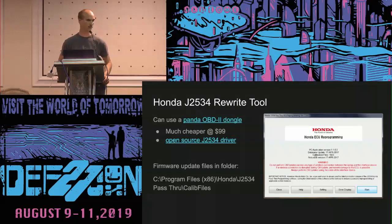So the company I work for, they actually make an OBD2 dongle that has a USB port called a Panda. And it's a lot cheaper than the $1,500 product that Honda sells. It has an open source J2534 driver, which is basically the API that emissions testing and so forth, they defined so that, to enable right to repair, essentially. The driver's not perfect, but it at least works for CAN.